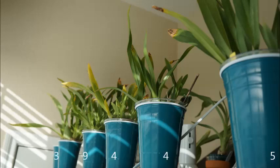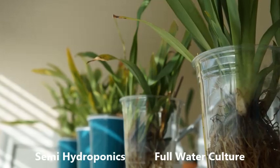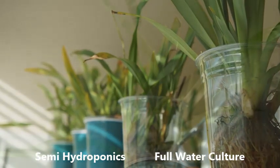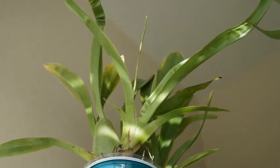And at the bottom of the screen here, you see some numbers. These are the numbers that represent each cup's spikes that I can currently count. So the farthest one is the cherry baby, and that's the orchid we're going to talk about. But then we also have the red variety, the white variety, the yellow variety, and the one closest to us is actually a cross between White Twinkle and Satuanum. Currently only the last 2 are grown in full water culture, and the other 3 are in semi-hydroponics.